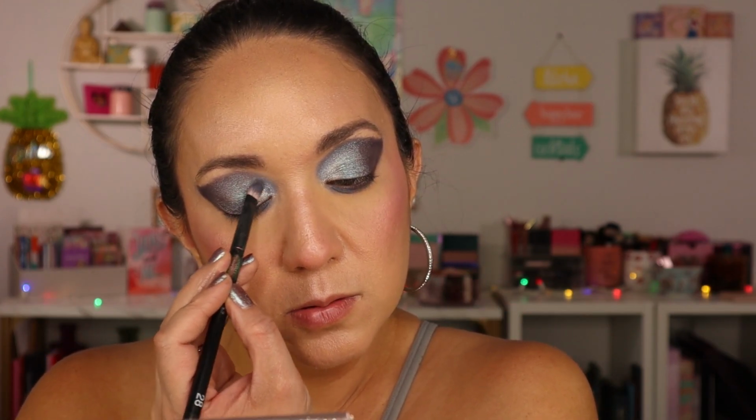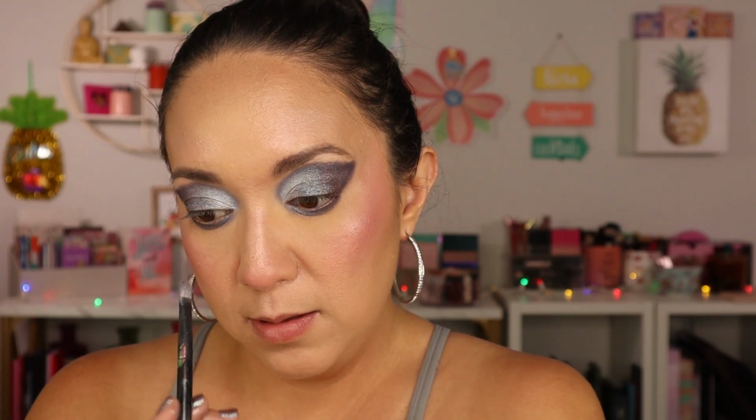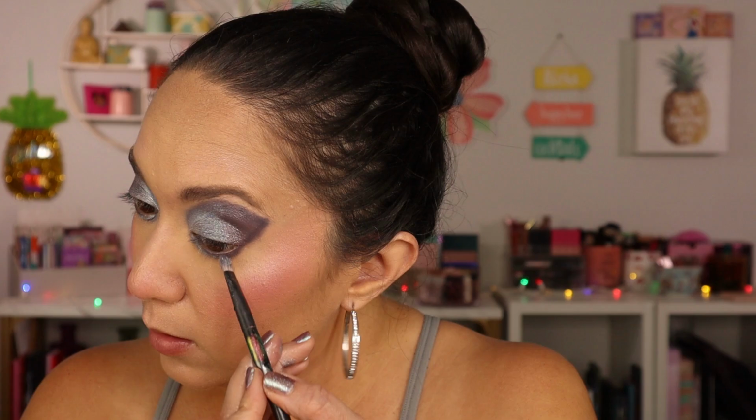Yes, these shimmers are so smooth. I'm going to put a little bit of Stunning down here too because it's pretty. I'm just putting it over the blue matte, just to get real sparkly up in here. I'm going to run it a little farther in than I usually do.